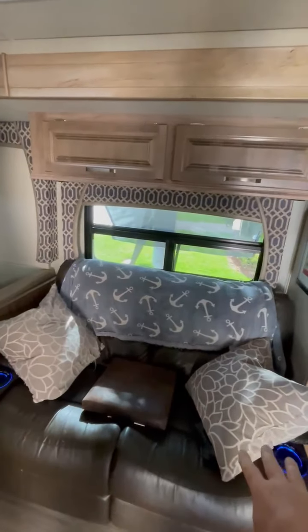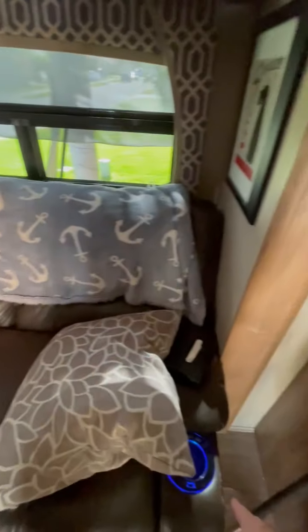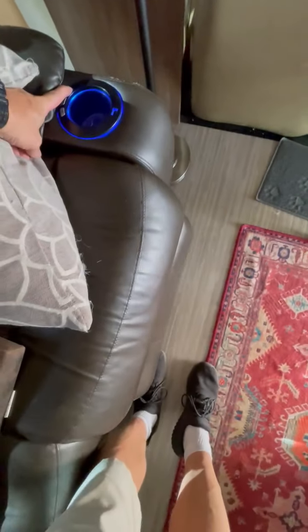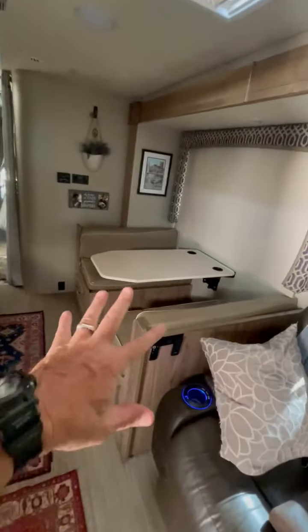We took the sofa bed out, put in a couple TV lounge chairs. They're power recliners with USB ports and cup holders. Let me give you an example. You see the chair going out, in, okay? So this is what they do. All right, there's the dinette set. It lays down into a bed. It's a good dinner spot for two.